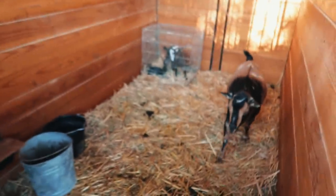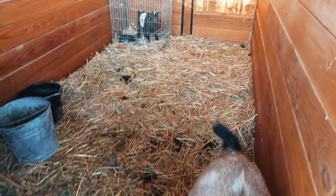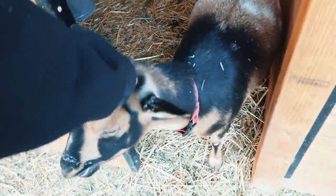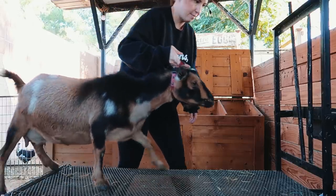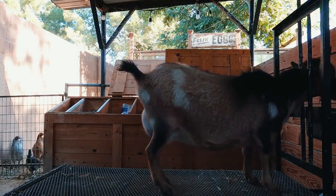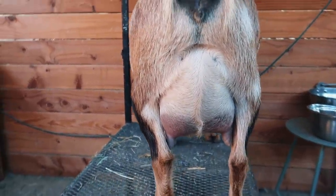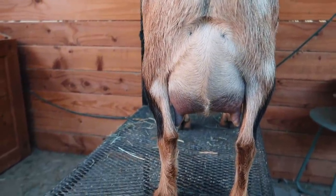Well, today is a fun day because we are going to milk Tatum. My hair is all over the place. Hello. How you doing? Was that rough? Okay. I know. Let's milk you real quick. Come on. Ooh, I like that udder. Oh, wow. That doesn't look bad at all. Look at those teats pointing straight down.